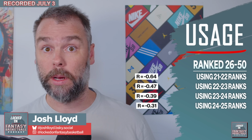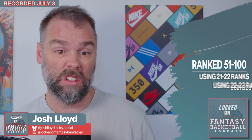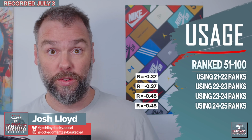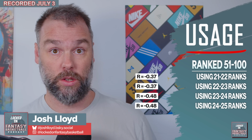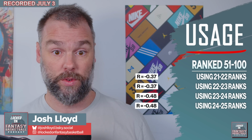Now we look at the next grouping, the 51 to 100s. Does the same sort of pattern hold? Well, yeah. Look at the numbers here. It's a relatively stable phenomenon. Negative 0.37 for 21-22 ranked guys. Negative 0.37 for the 22-23. Negative 0.48 for 23-24. Negative 0.48 for 24-25.